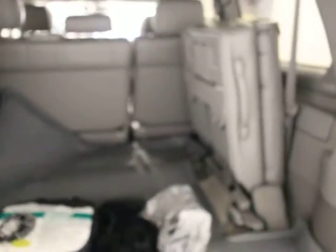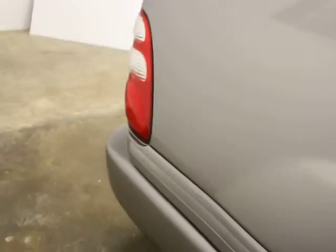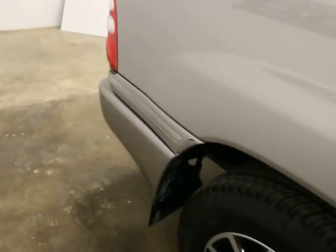We've got a set of chains for it. This is all the brackets. Actually, the second row was taken out because the person we bought it from had kids. So there's the third row. It's got a cargo cover. It has an extra carpet mat and then the carpet underneath that. So again, cosmetically, it's super clean.